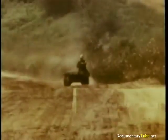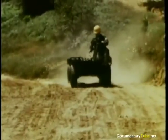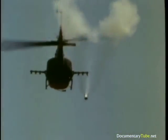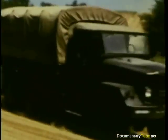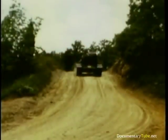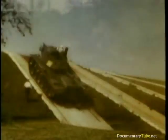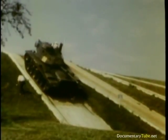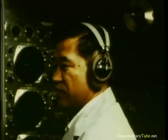Because Aberdeen is the Army's senior test facility, engineers and technicians can draw on 50 years of experience with every kind of military equipment, every kind of terrain and climate. What's more, they all share the same goal: to see that the United States fighting man is backed up with the equipment he needs, the finest it is possible to build.